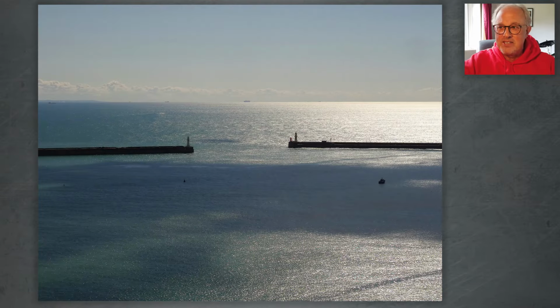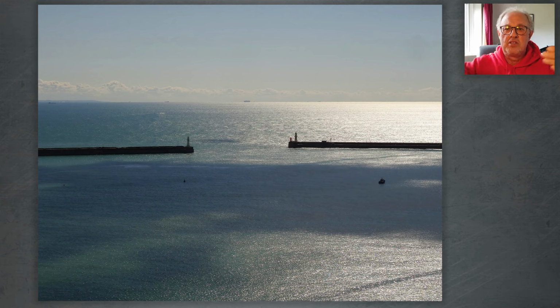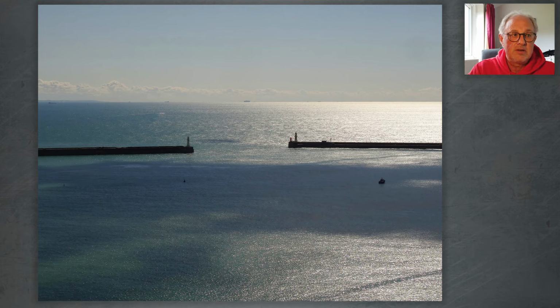I then panned a little to the right, and I caught the two harbour arms, which is the gateway into the harbour. So obviously the harbour arms act as a breaker. So when it's really rough sea out there, at least the inside of the harbour is calm. And I think those harbour arms date back to the Napoleonic era. So of course they would have had bombardment in World War II and everything like that. So again, we got shadows from the clouds. There's a little boat in there, and then you've got the big tankers in the background.